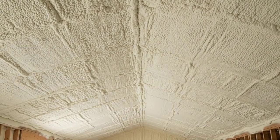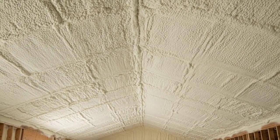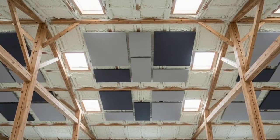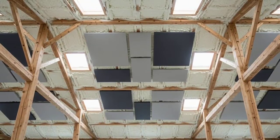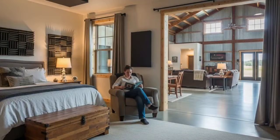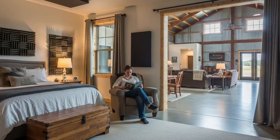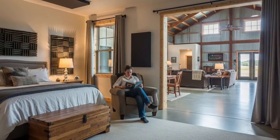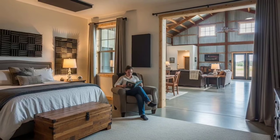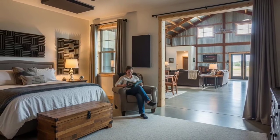The key principle: mass and density reduce sound transmission. Air gaps and porous materials absorb sound reflections. Use dense insulation to block sound and add acoustic panels to absorb what gets through. The most expensive mistake? Spending $10,000 soundproofing your entire house when you only actually care about 2 rooms. Fix the bedroom and the living room first.